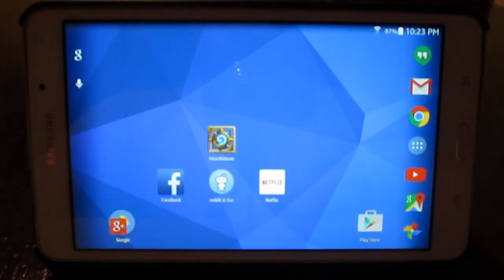If it was my rating, I would probably give this about a 2.5 out of 5 stars. It's pretty. The screen looks nice. The sound is fine. When Netflix works on it, it works well. When Hearthstone works on it, it works well. Facebook is Facebook. Chrome is Chrome, I guess.